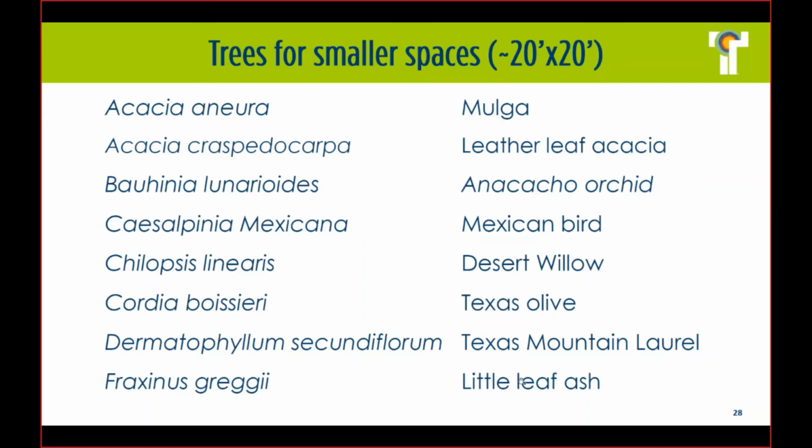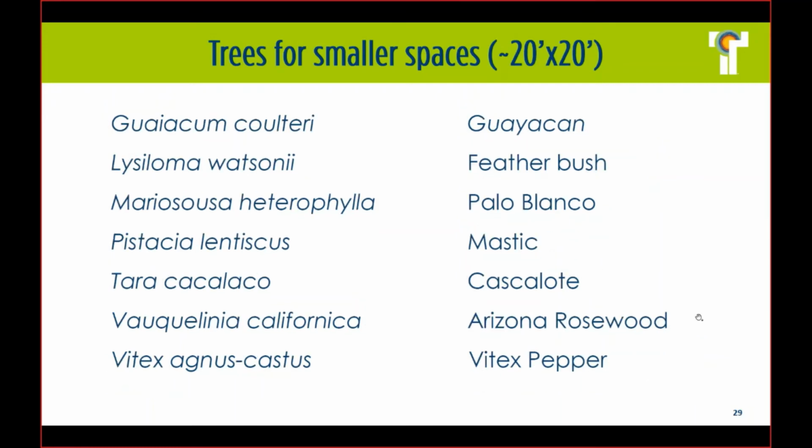Little leaf ash, not planted a lot around here. Very nice, no mess, semi-evergreen tree, great for around a pool in the back, give you some good shade. Some more smaller space trees, the guaiacum, just extremely exquisite orchid-shaped purple flowers, kind of a gnarly desert type structure, not really thorny or spiny, can make a nice small tree or a big shrub.